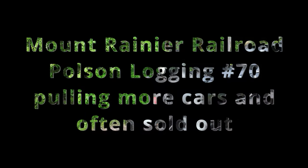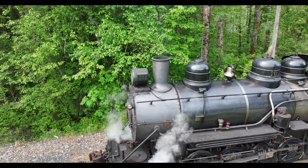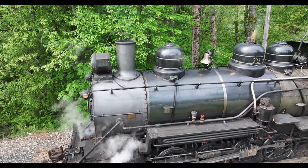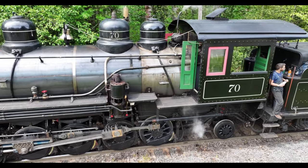Polson logging number 70. The boys have got her cleaned up pretty good. She is looking good. They put a lot of work into it.